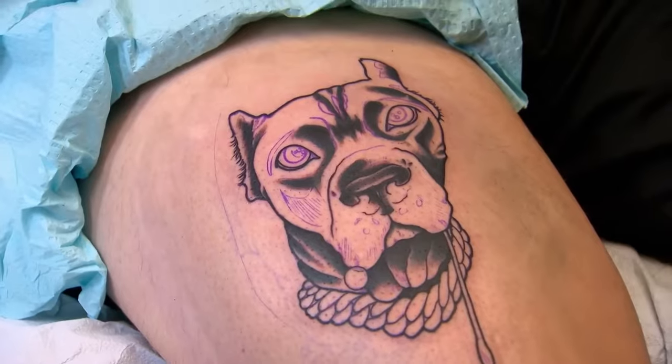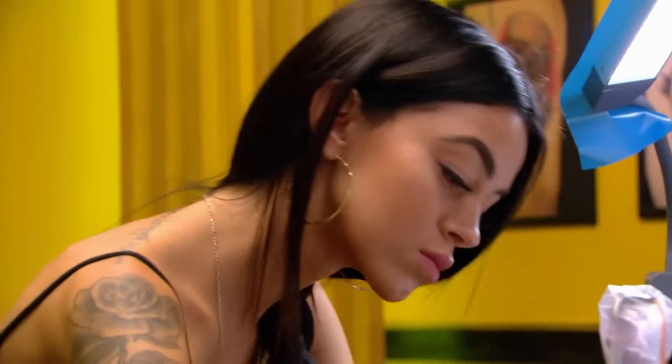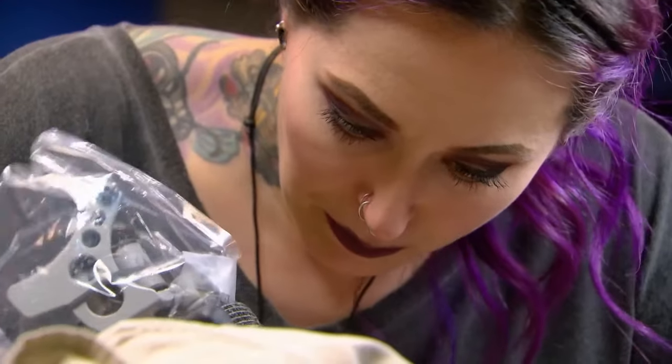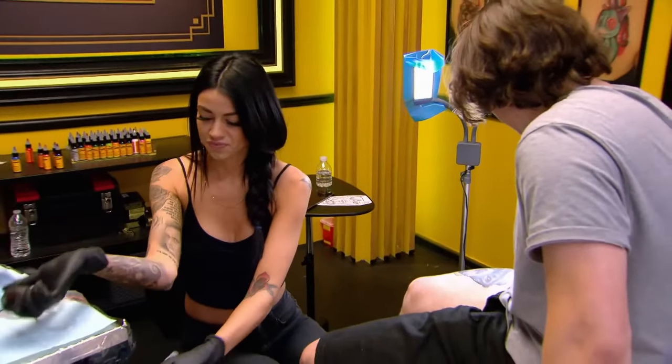Alexis doesn't take me seriously, and it's obvious, but there's also a lot of reasons why she should. 1 hour, guys, 1 hour. Ash is super solid right now. I think the face of the dog is super cute. The line work that Ash put in is actually really, really nice. It is. 5, 4, 3, 2, 1, put them down. Grudge match is over, that's it.